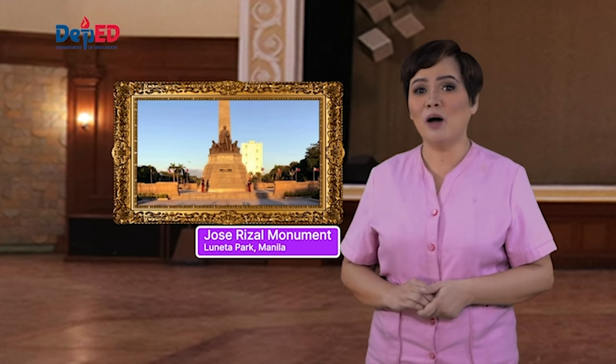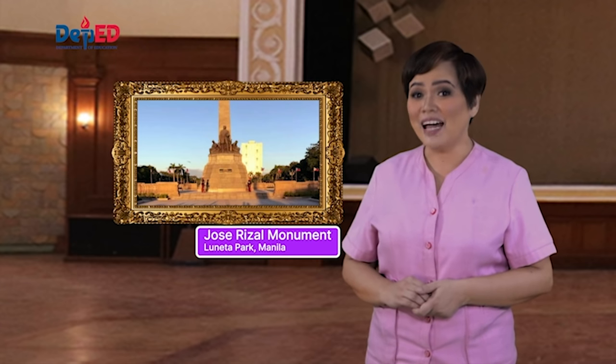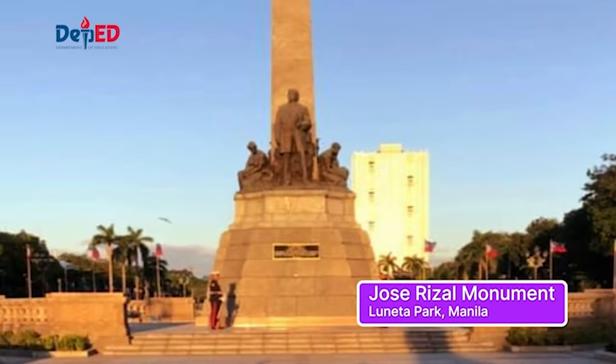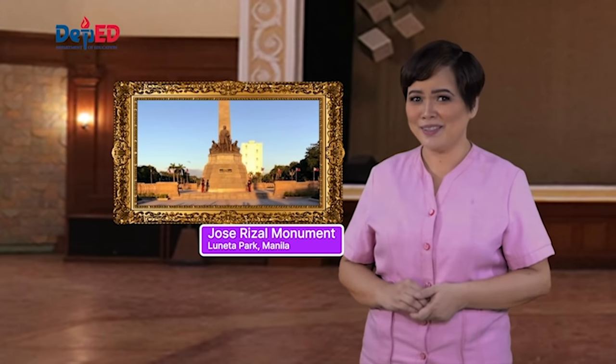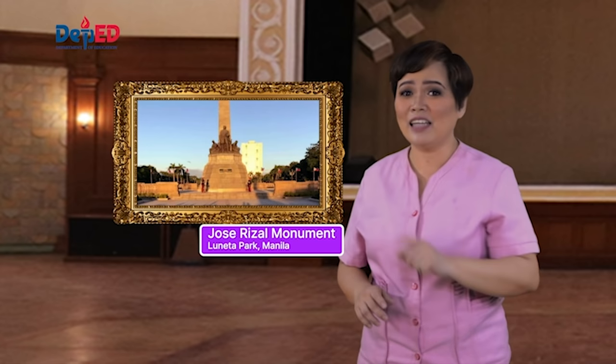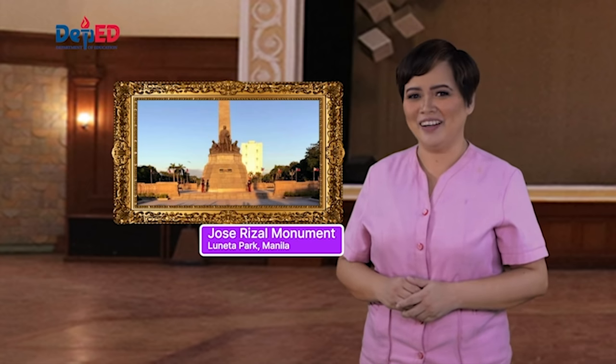1. The Rizal Monument in Luneta Park, Manila was designed in between 1905 to 1907 by Richard Kissling to honor the memory of Dr. Jose Rizal, our national hero. Is the statue of Jose Rizal in Luneta a contemporary art? True or false? If your answer is false, you are correct. The monument of Jose Rizal, which is found in Luneta, is not a contemporary art. It is an example of a modern art.